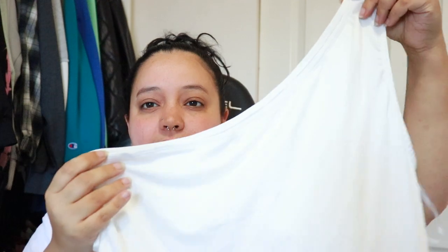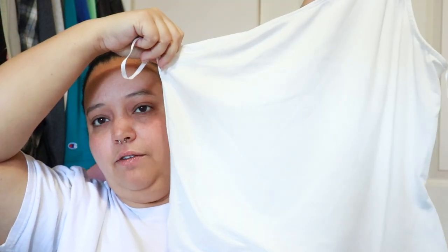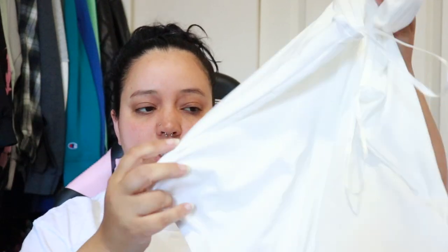What in the God is this? Oh, I got a one shoulder bodysuit. That's all this is. It's very see-through, but it'll do for what I need it for. I have these flowy pants, they're real flowy and tropical-y. I think they're these. And so I wanted a bodysuit with it, and this bodysuit goes sideways. That's nice. It's not bad. Their bodysuits are okay. I've bought them before.